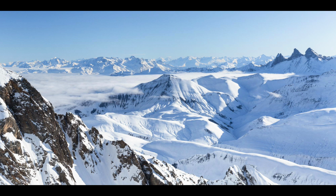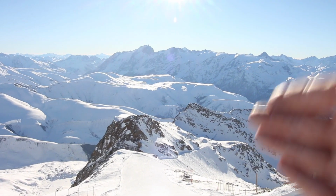But we're going to do a 16-kilometre black run down here, so we should get quite a few viewpoints down here, so we'll stop if we see anything.